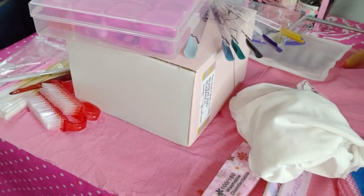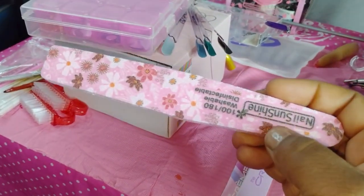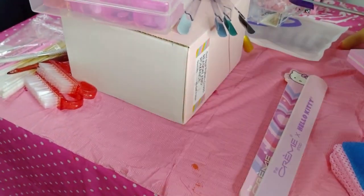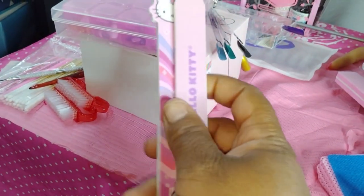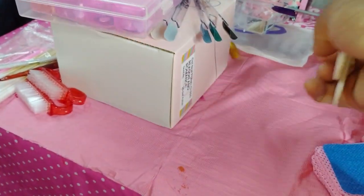So gave her those and then a bag of these. I got a whole bunch of these. Then I gave her the first UV gloves that I had. Gave her a buffer that she can rewash, just use it on herself if she can do that. And then I bought these files just for when I do her nails. So I'm gonna give them to her because she loves Hello Kitty.